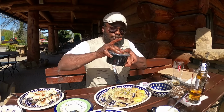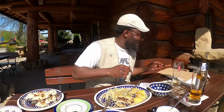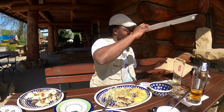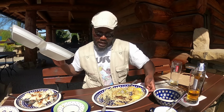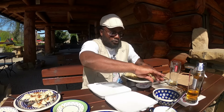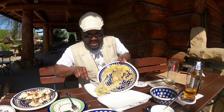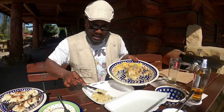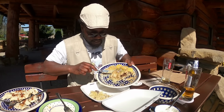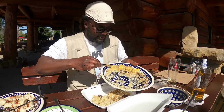Right, so we got the soup. Oh, nice. It's going to stink out the car now. So here is, I will put the food all together. I'm going to mix my pierogi with this. You want it like that, yeah? That'll be delicious, like that. I still want to have it looking presentably nice, like that.